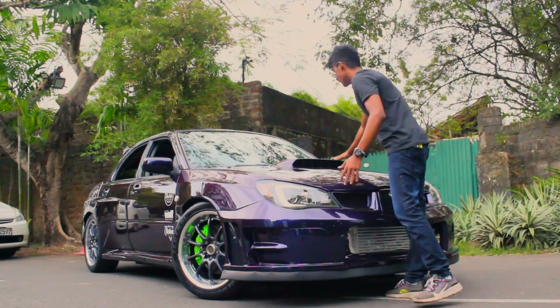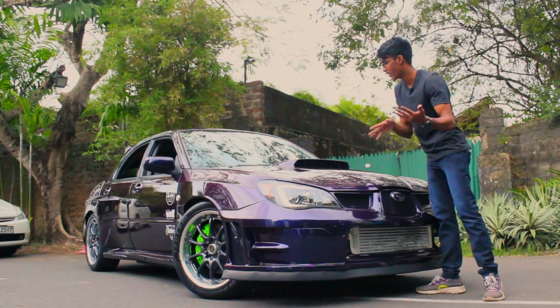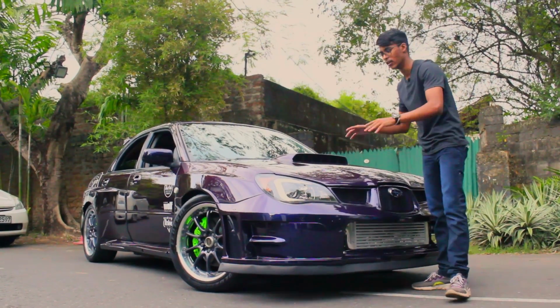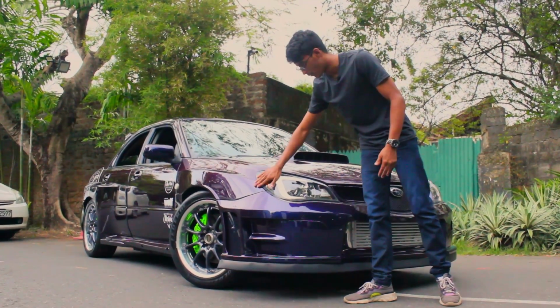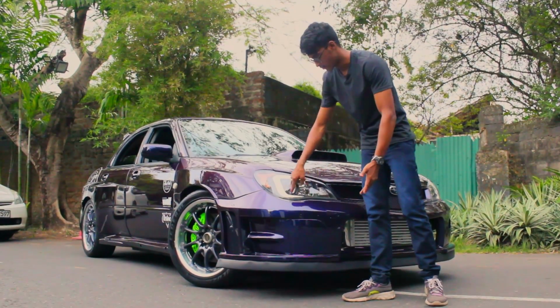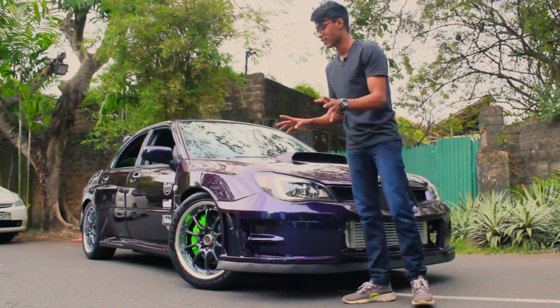Yes, now moving on to the hood scoop here. It feeds air directly into the engine, into the turbo, to help keep temperatures down. Now, moving down here, you have some aftermarket SK9 DRL lights. DRL stands for daytime running lights, as you guys can see right here. And it gives a really aggressive look, in my opinion.